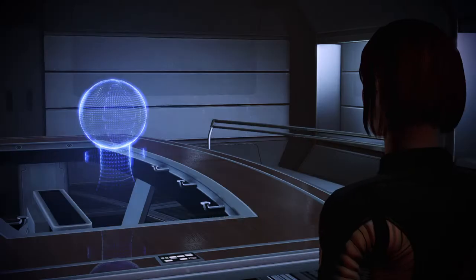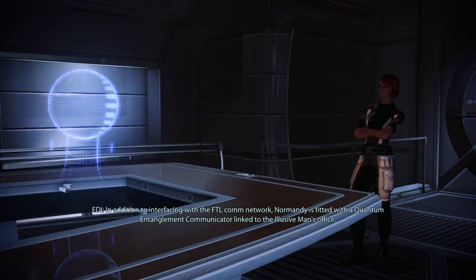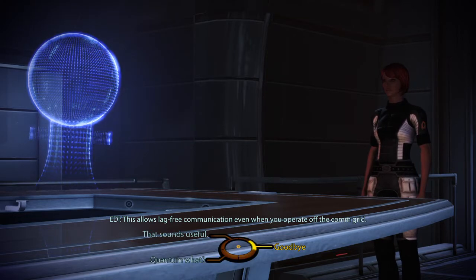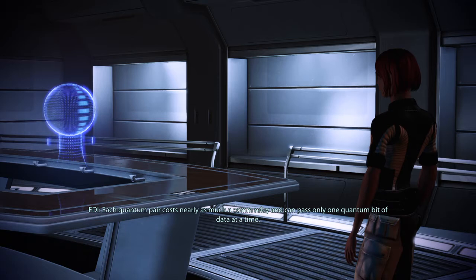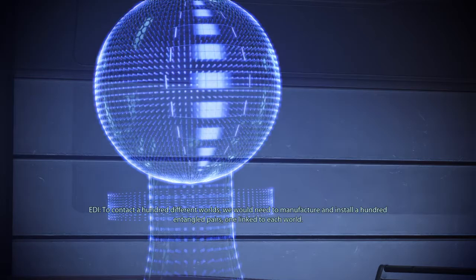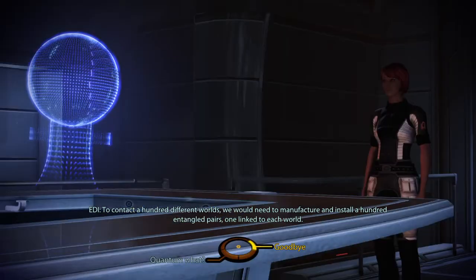What's this area of the ship? This is the FTL communications room. In addition to interfacing with the FTL comm network, Normandy is fitted with a quantum entanglement communicator linked to the Illusive Man's office. This allows lag-free communication even when you operate off the comm grid. Why aren't these used everywhere? Each quantum pair costs nearly as much as a comm relay, and can pass only one quantum bit of data at a time. In addition to the cost and bandwidth issues, the system is strictly point-to-point. To contact 100 different worlds, we would need to manufacture and install 100 entangled pairs, one linked to each world.